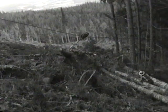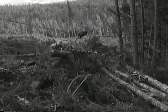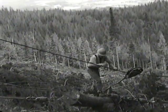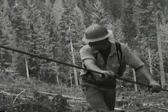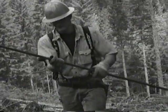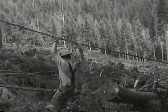Just another close call. The weight of that main line could have easily rolled a log this choker setter was working by, but he takes it in stride. This sort of thing happens a lot, day in and day out. His heart pumps a little faster, and he jokes that he could use a cigarette, but soon he'll have forgotten what could have been. It's just another day, another close one.